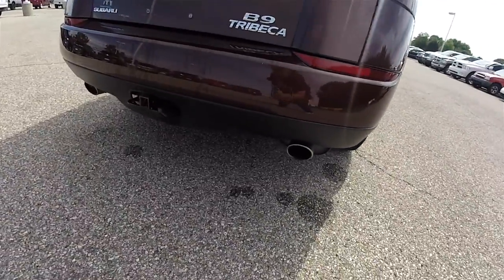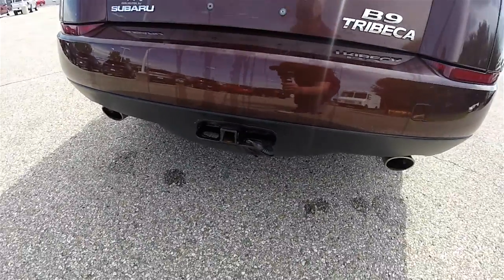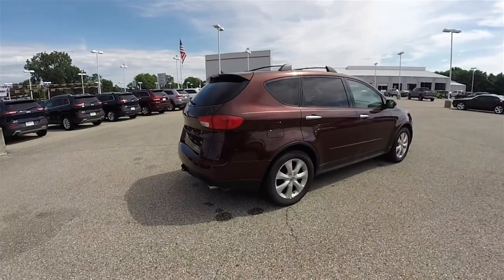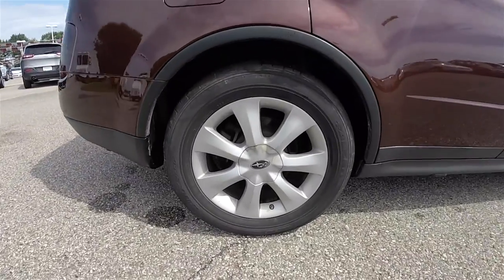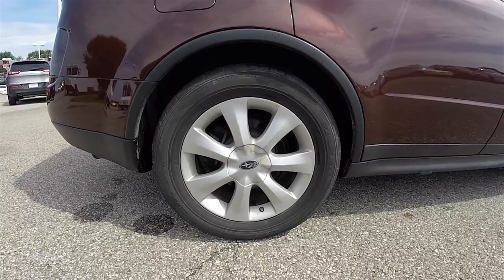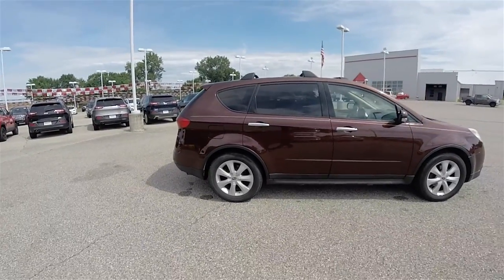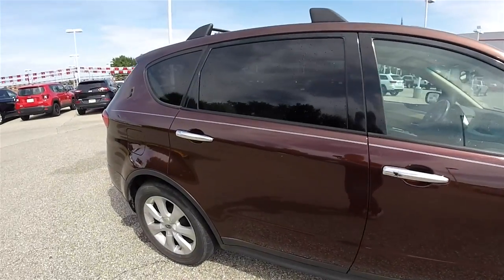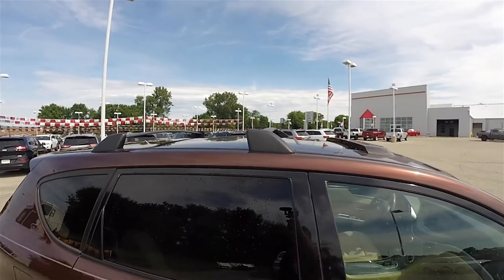Alright, this vehicle does feature dual tip bright exhaust. Does have a trailer tow package with trailer wiring. 18-inch painted aluminum wheels on 255-55 R18 tires. Chrome exterior door handles. Also have a luggage rack.